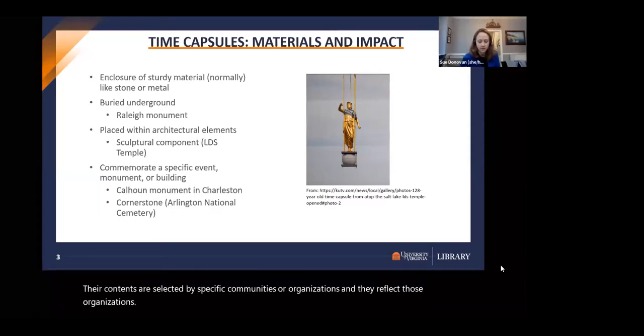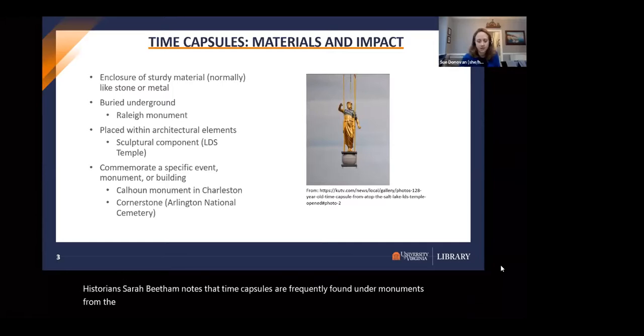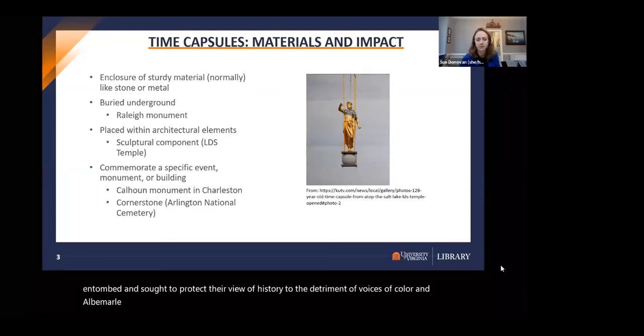Historian Sarah Beetham notes that time capsules are frequently found under monuments from the 1910s and 20s because they were used as part of the fundraising event for the statues themselves. The at-ready statue time capsule was a curated collection of documents and artifacts that celebrated veterans of the Confederate cause and the Confederacy itself. In this way, the people who erected the statue entombed and sought to protect their view of history to the detriment of voices of color in Albemarle County and the surrounding areas.